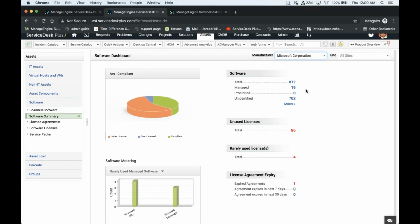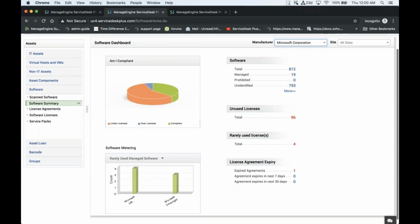You've got 812 software from Microsoft. You've got 19 managed software out of it, right? The rest of it are like plugins and add-ons. So you worry only about 19 types. It might be operating systems or productivity applications. So we made it managed software, right? And we are managing the licenses for it, right? And I can allocate the license and see how compliant I am with this particular software.